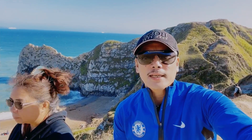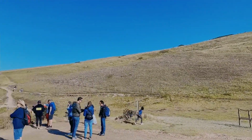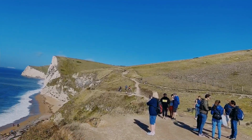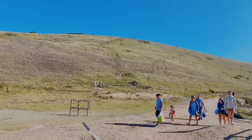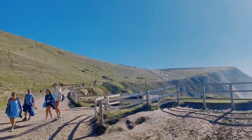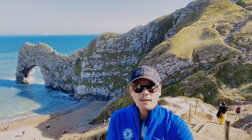I'll show you the other side of the mountain. Look at that. A magnificent view. Every corner is beautiful. Every angle is beautiful.